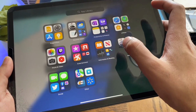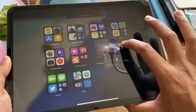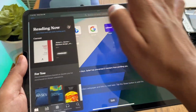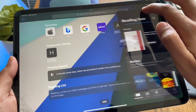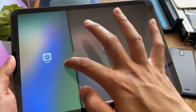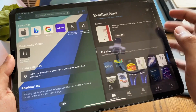Let us bring the Books app here to multitasking. There you go. No lag whatsoever. It just works perfectly fine. Let's move it to the side there, resize some windows here. There you go. No lag or stutter. Everything seems to be working.